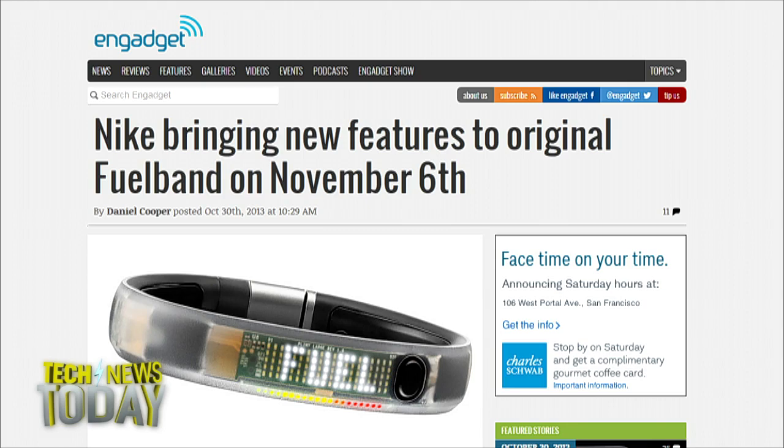All right, let's see what's on the calendar. We've got a monstrously full calendar with one item. November 6th, Nike is bringing new features to the original Fuelband. It's going to have a firmware upgrade that will bring better tracking algorithms, double tap for time, and sessions support. Excellent. Let's see what's incoming.